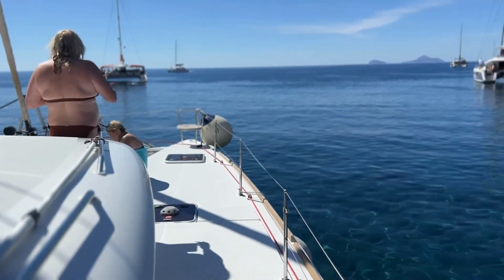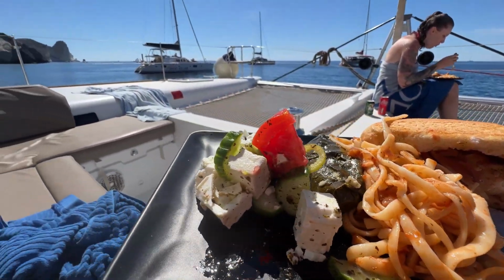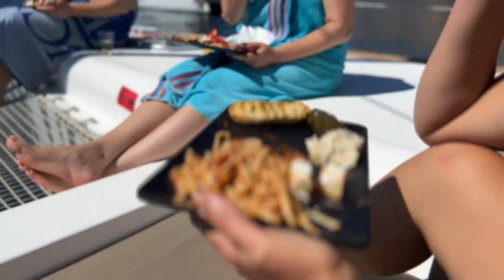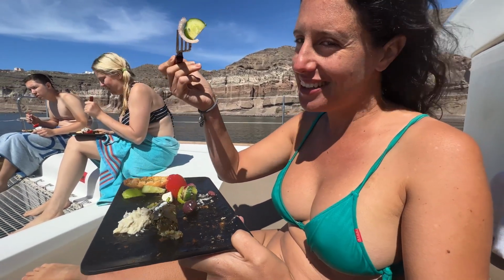I'm sure the other cruise ships you can also book with these guys. We would highly recommend it. The captain was fantastic. All of the service was spectacular. One of the best shore excursions we had been on in a long time. Greek salad is the best. I couldn't wait but to get another one.